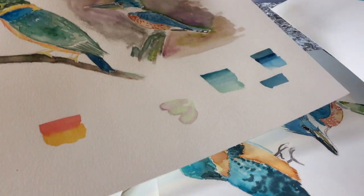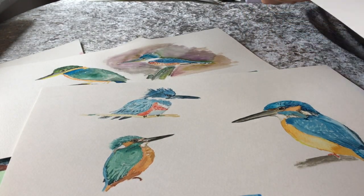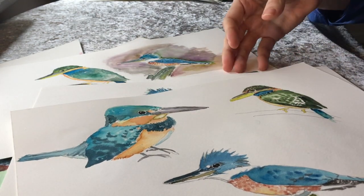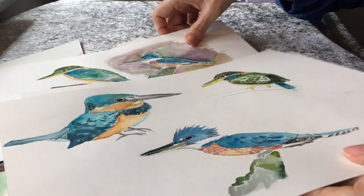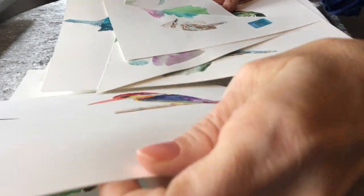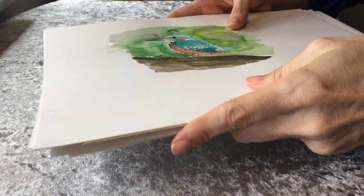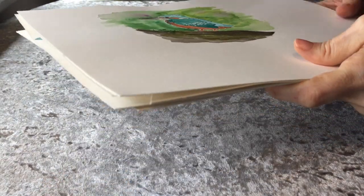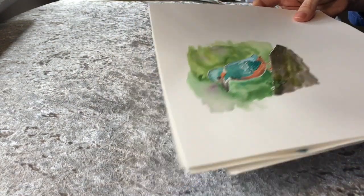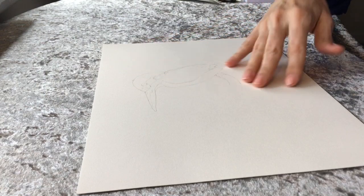But others have turned out really quite mediocre. So I shall aspire to mediocrity to paint for you a kingfisher whilst I tell you the story, the Greek myth of Alcyon and Ceyx. So I've drawn a little kingfisher here, which we will paint.